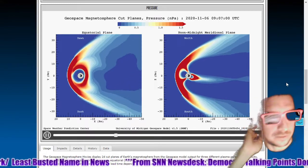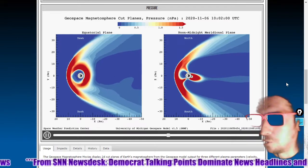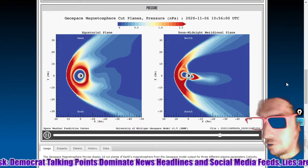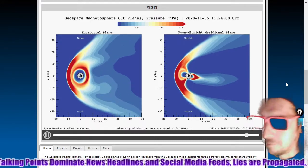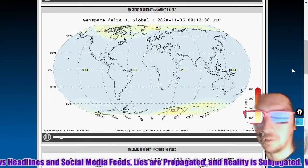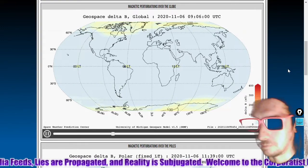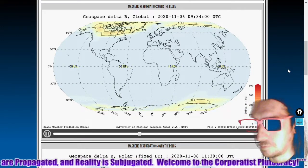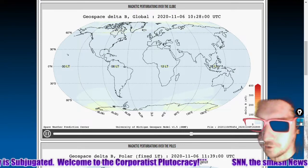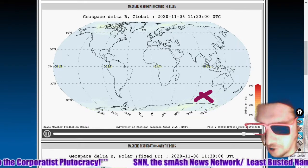And here's a 4-hour geospace magnetosphere movie showing the Earth on the equatorial and meridional planes, essentially from the top and from the side of the planet. And you see that increased pressure as a result of that increased solar wind speed. We do see a little bit of induction here. Now we're looking at ground geospace magnetic perturbations. And we see changes in the Earth's B field over the Canadian North Pole, over the Siberian North Pole, and over the South Geomagnetic Pole, which is out here somewhere, well off of the Antarctic continent.